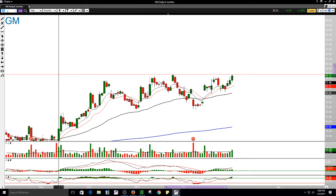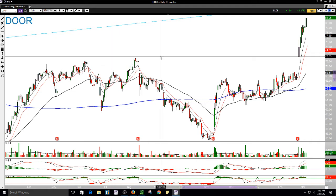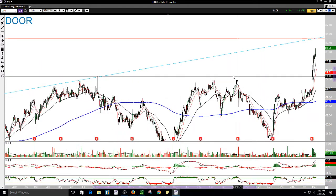Number 7 on the list is DOOR. Couple strong moves into this chart. I have to bring it out a little bit further so you can see what I'm looking at. There's an actual trend here that I want the chart to push up to and then take it on a short side.